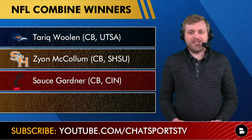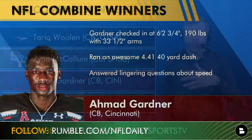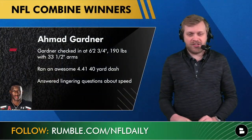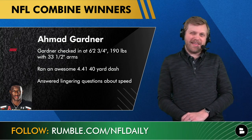Sauce Gardner, next up here out of Cincinnati. Entering the Combine, there were questions from people, even though he was widely mocked as a number 1, number 2 corner off the board: just how fast was he? Answer is really fast. 4.41 40-yard dash at almost 6'3", with long arms, 33.5 inches. There were those questions out there about the speed, and he answered those with ease, even as the track this year at Indy seemed maybe a little bit too fast.